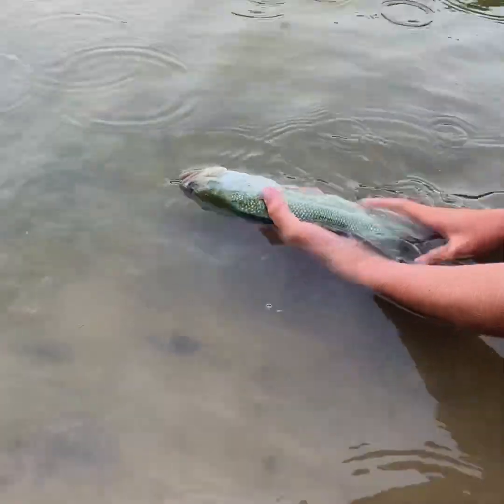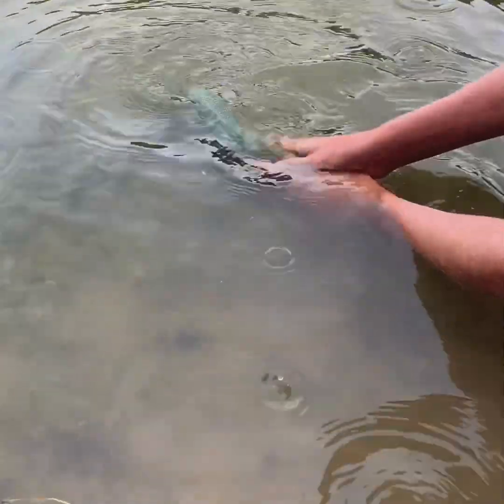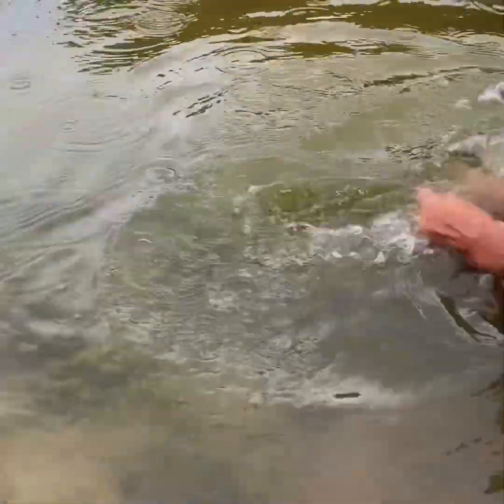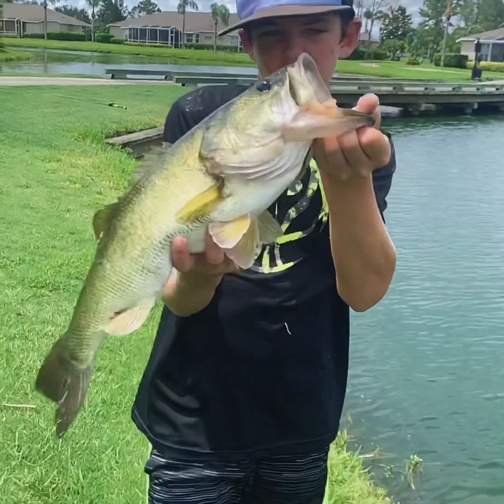I cannot believe that. Yeah. Look at, he's so cool with the green. I just caught this nice 5-pounder right here on the deal.